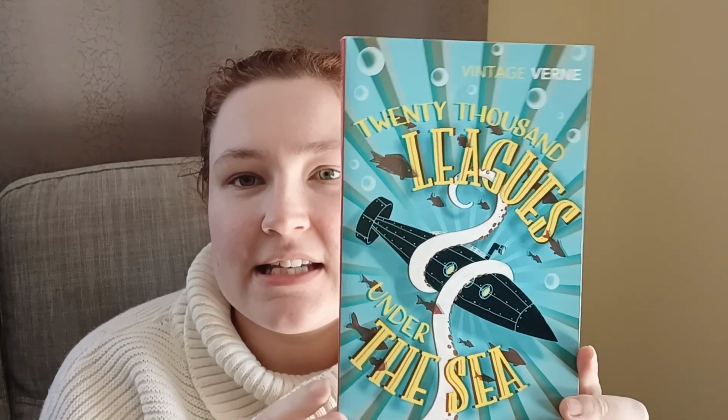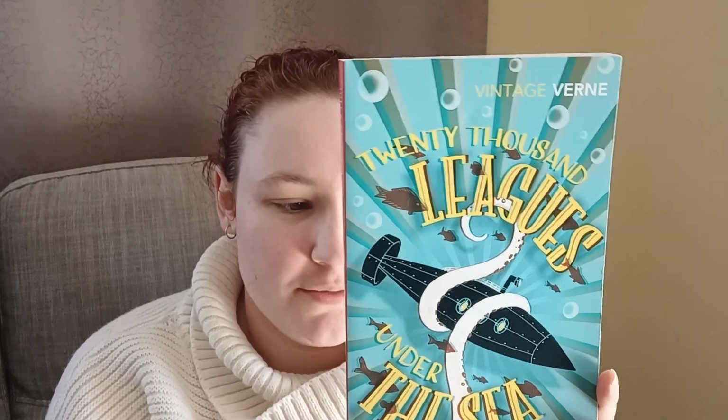And then there is 20,000 Leagues Under the Sea. I've been wanting to pick this up for a while, but it was surprisingly expensive in this edition, which is the edition that I like. I think this cover is pretty cool.